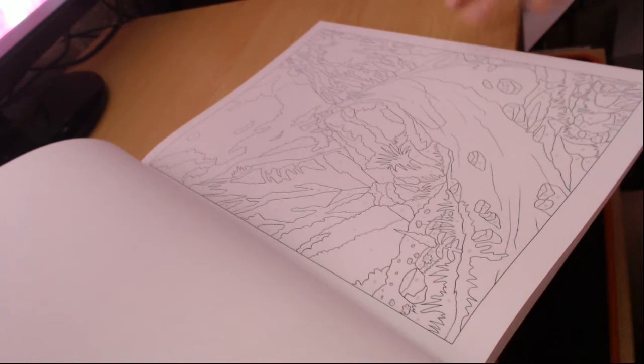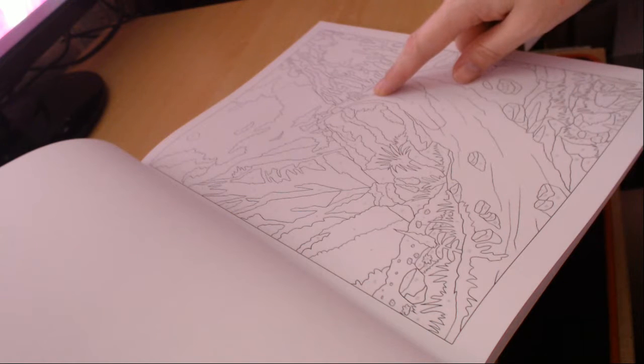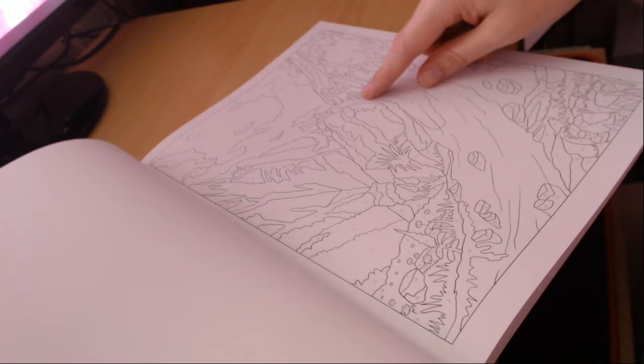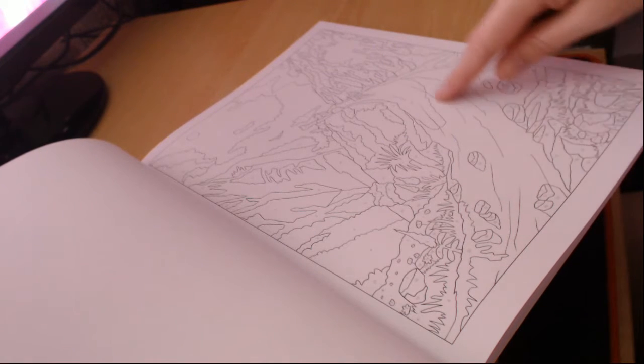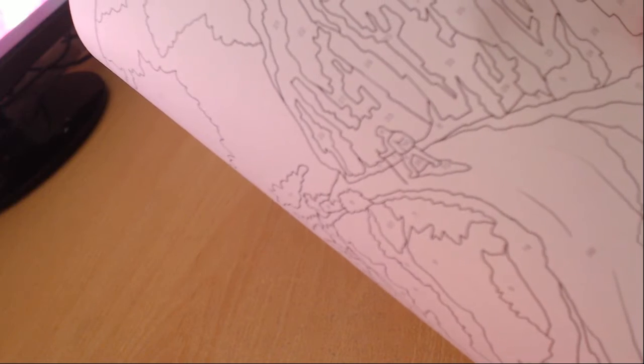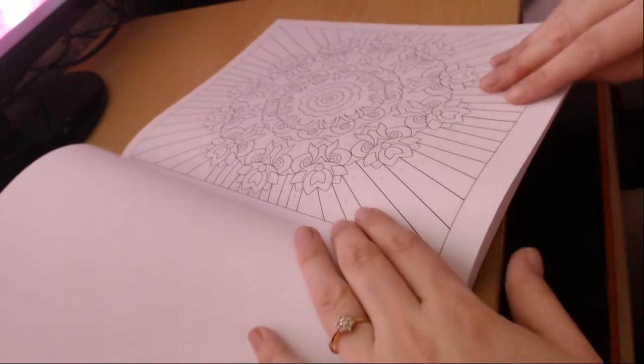This one, this looks like this guy's on, I don't know if he's hiking or if he's on skis. I think he might be hiking actually, and he's hiking up the mountain. I don't know if you can see the man. If I bring it close, can you see the man? And he's walking up the cliffside, I think. Another mandala.